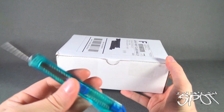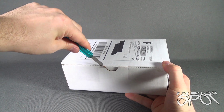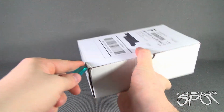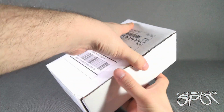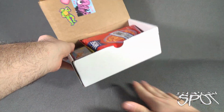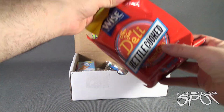All right, let's grab ourselves a box here. I'm going to cut the tape on the front. I don't know if there's tape on the side. Yes, there is. I could have made a fool of myself by trying to rip this box open, only to find out the tape was still on the sides. Okay, so let's open this up and see what we got inside for the January 2016 box from Dinosaur Dracula.